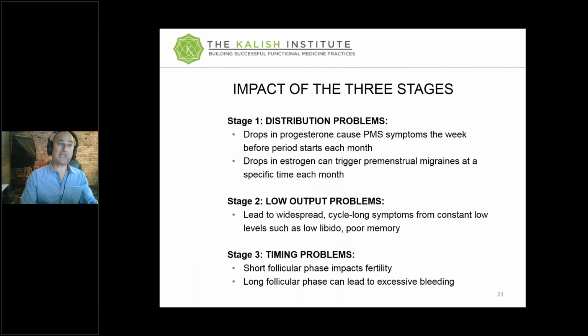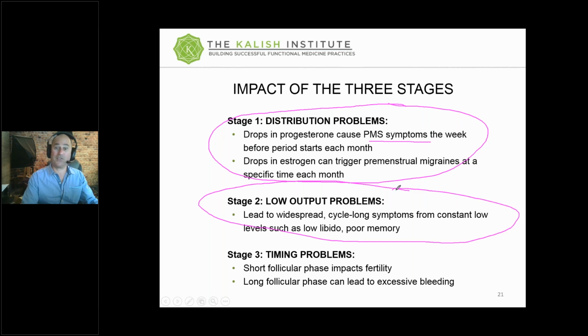So, in terms of patient symptoms, what you tend to see in the earlier stages, you might get some PMS symptoms the week before. When you get into this more advanced stage, and now there's just not enough progesterone, it's not just like, oh, I have a headache right before my period. It's more like, my sex drive is just gone. Like every day of the month, there's no sex drive. Or my memory is just not great. Every day of the month, right? It's a more constant, persistent, month-long problem.